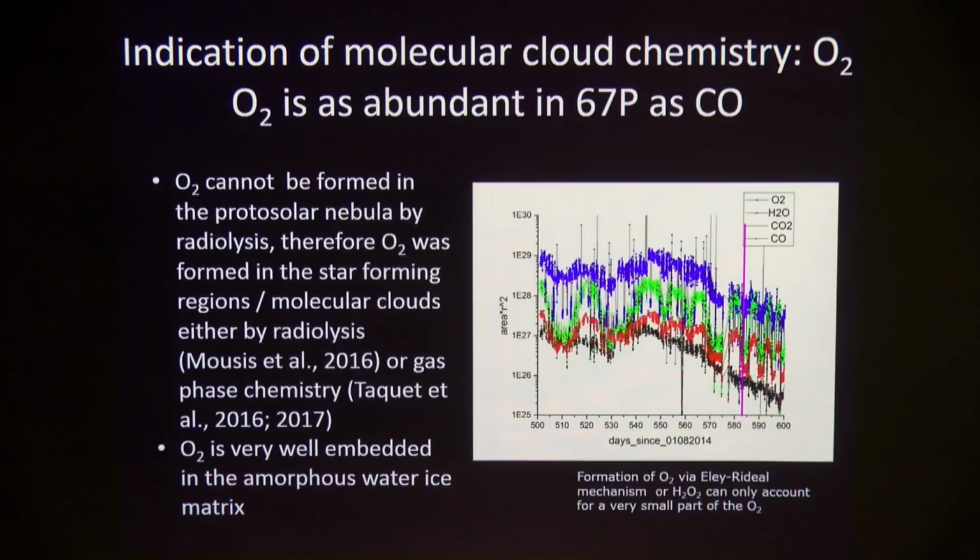It's the fourth most abundant molecule in the comet. So water, CO2, CO, and then O2. It's quite abundant. It follows extremely well the water. The blue is water here. That's the time when we were going away from the sun. Water was decreasing, and oxygen was decreasing in parallel. So it's very well embedded in water.